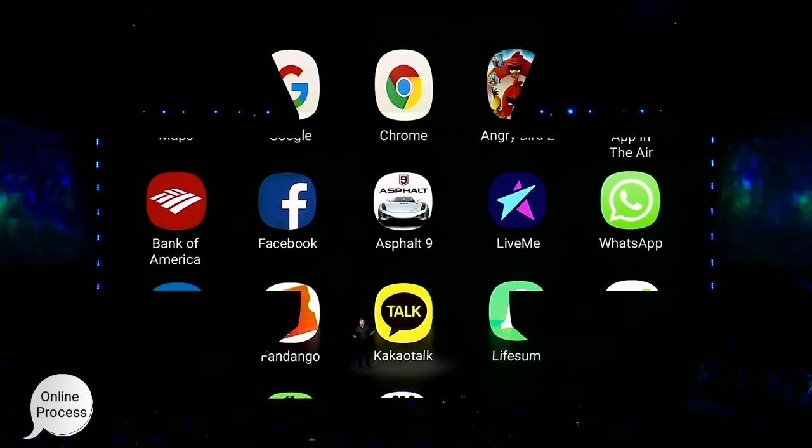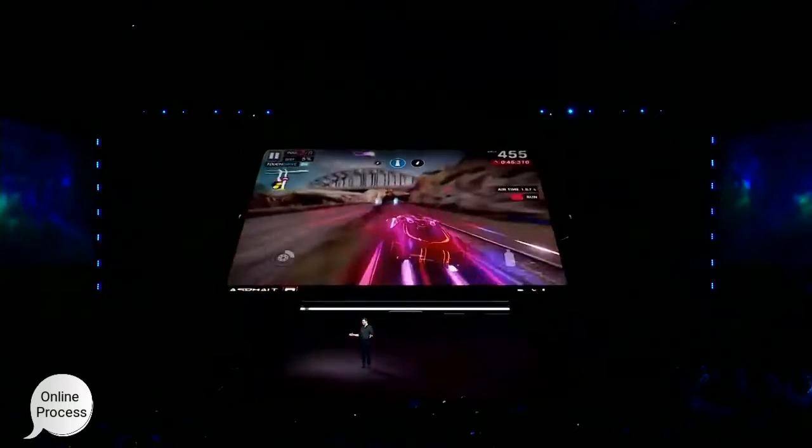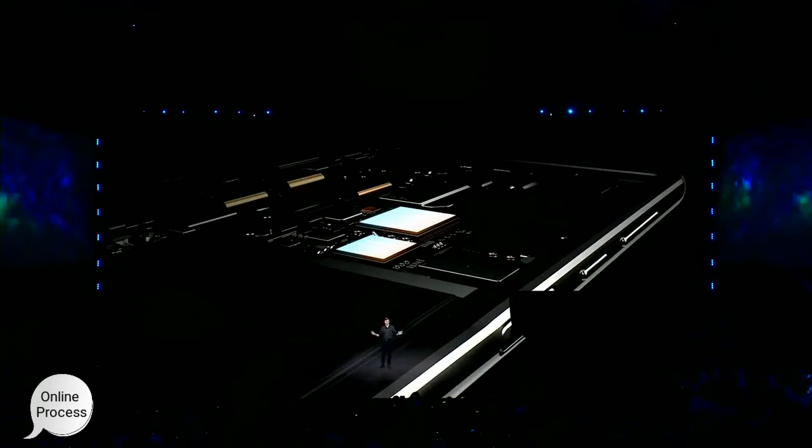Now, to ensure that all these apps run smoothly, the Galaxy Fold needs unprecedented, unparalleled performance. So that's what we gave it. The Fold has a state-of-the-art 7-nanometer processor and 12 gigabytes of RAM, making it one of the most powerful smartphones on the market.